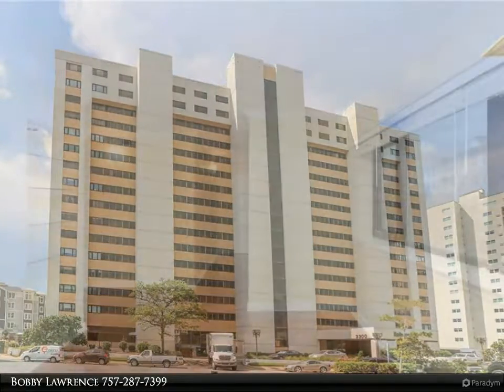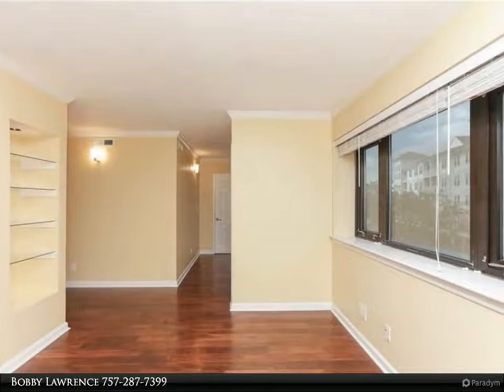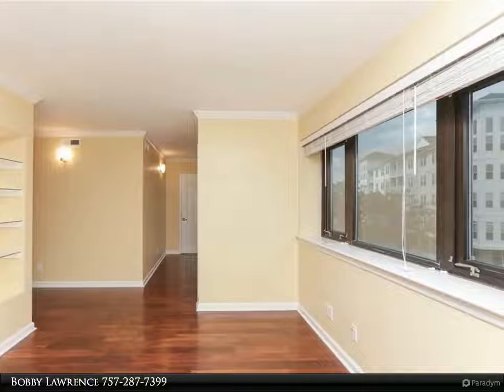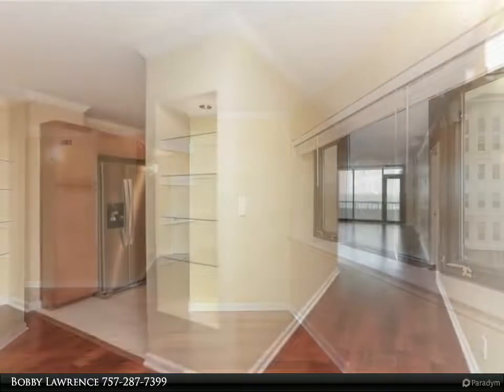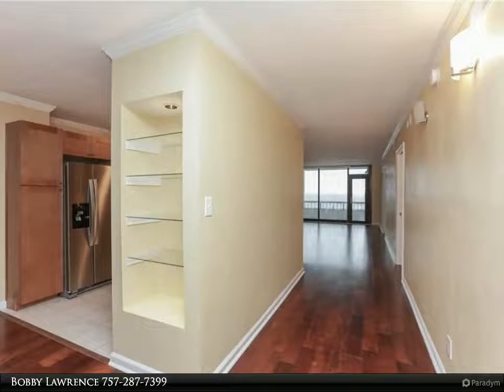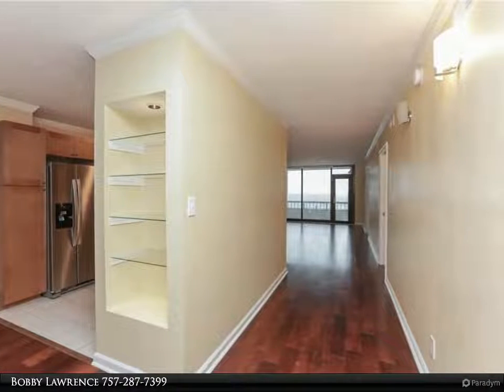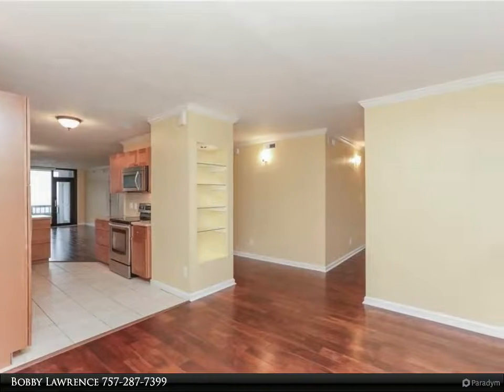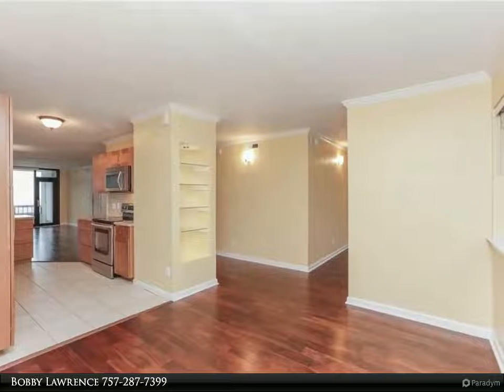Beautiful restored unit overlooking the Chesapeake Bay. This unit was completely taken down to the studs in 2013, including all new electrical, plumbing, HVAC, kitchen, baths, and windows. New hardwood floors and moldings in living areas added in 2019. Fabulous direct views of the Chesapeake Bay, with immediate access to the beach and boardwalk.